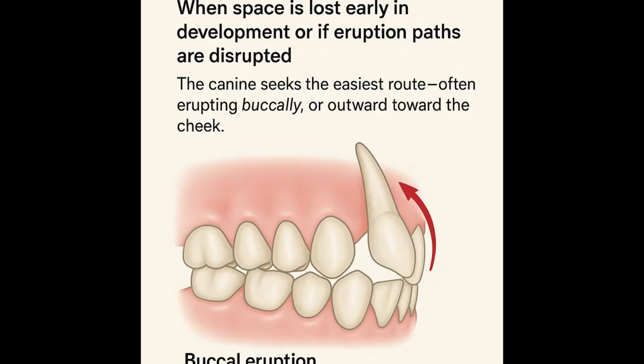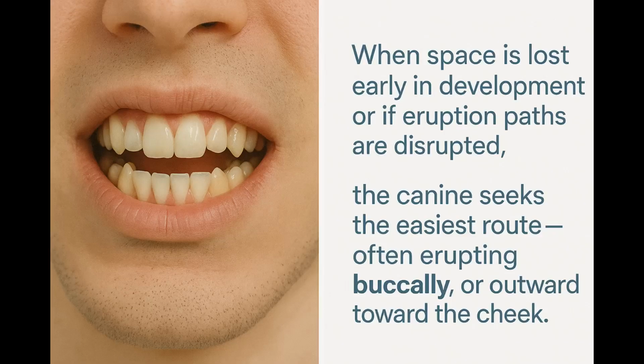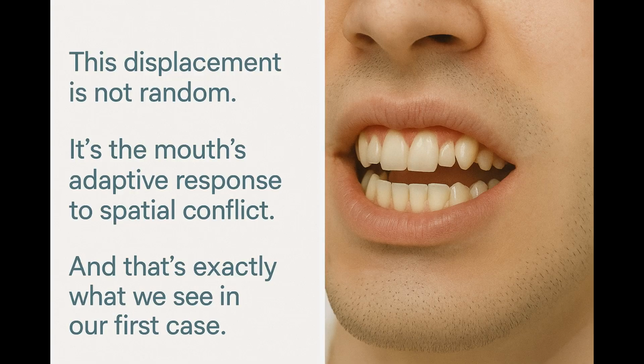When space is lost early in development, or if eruption paths are disrupted, the canine seeks the easiest route, often erupting buccally, or outward toward the cheek. This displacement is not random. It's the mouth's adaptive response to spatial conflict. And that's exactly what we see in our first case.